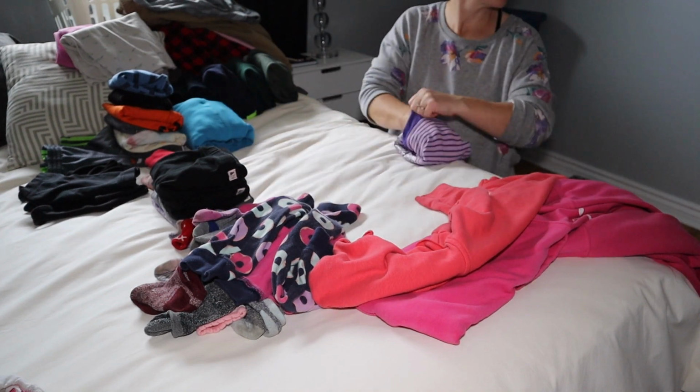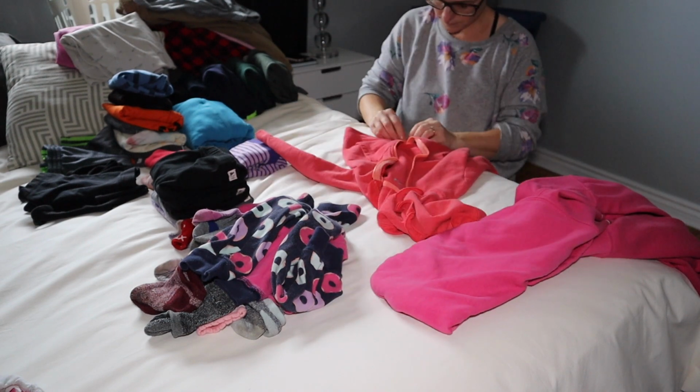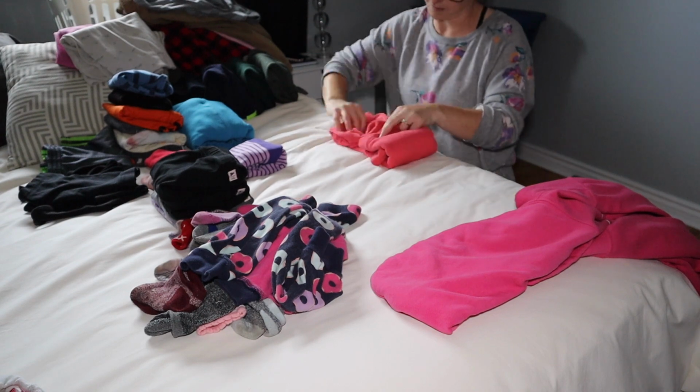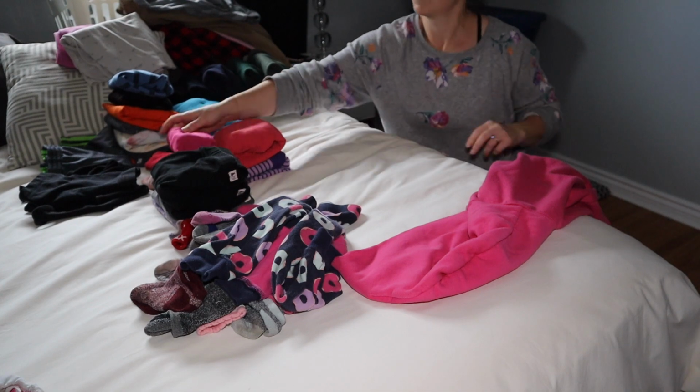I'm only in the bedroom because I'm trying to hide from the kids. Anyway, I just finished up this folding, and then we'll get set on their current wardrobes and what we have in our drawers right now.